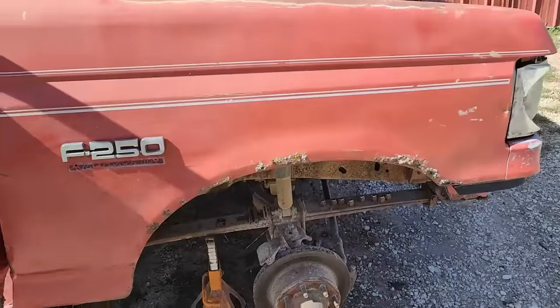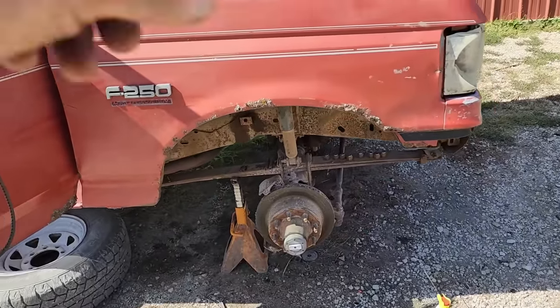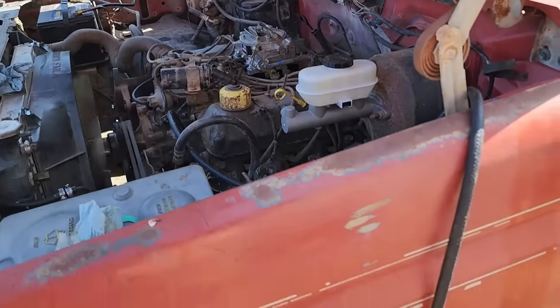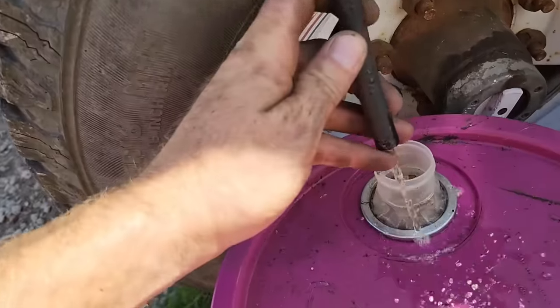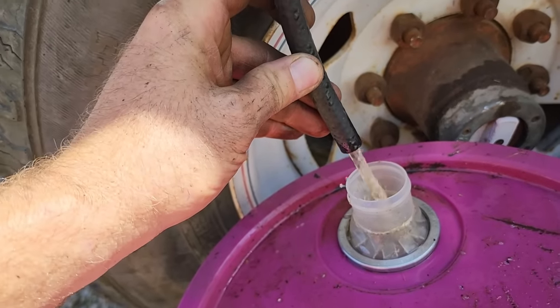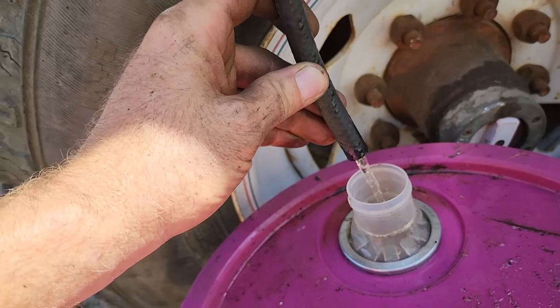But I think I'm pretty well done with anything I can do out here today other than pumping out the old nasty fuel. So I'm going to go ahead and do that. It actually doesn't look too bad coming out of there, but I might as well go ahead and flush it out anyway.